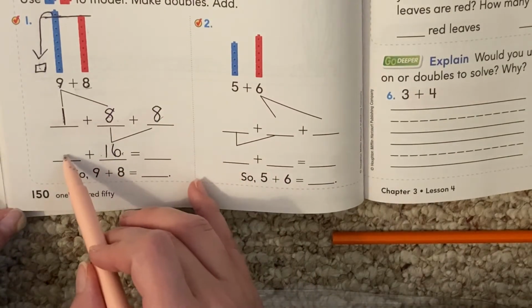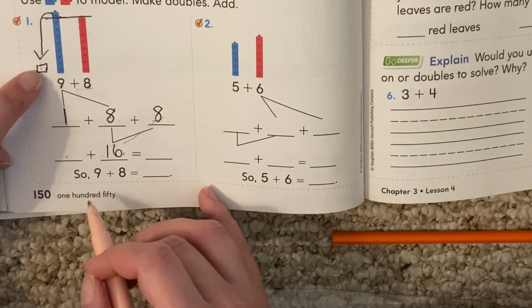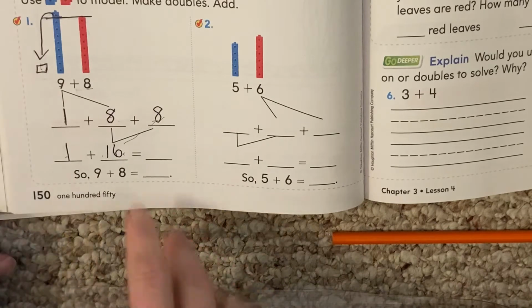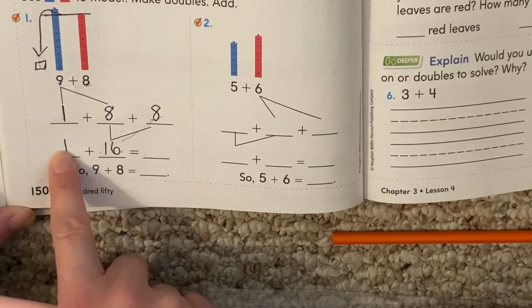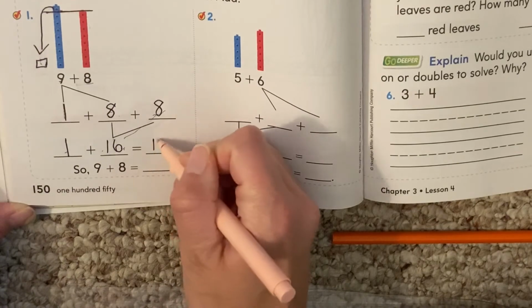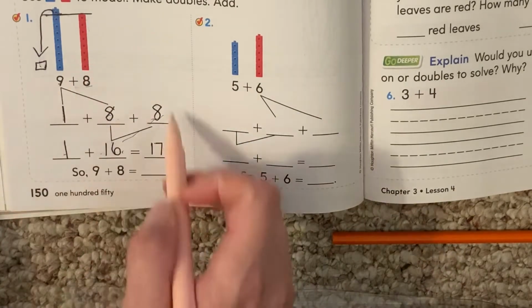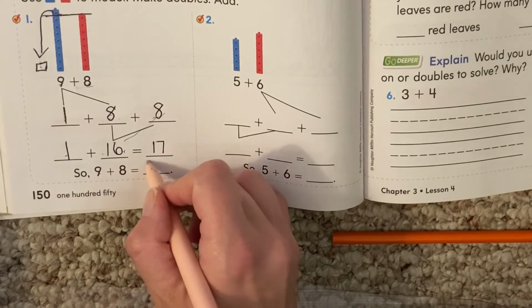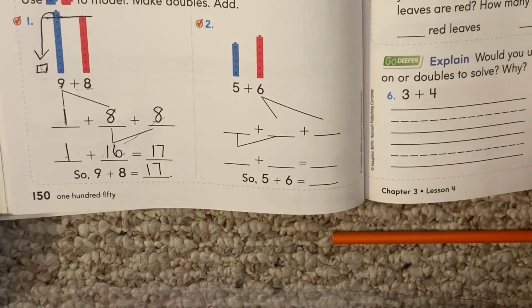But we're not done. See this blank here? We put the 8 and 8 together. What number did we not use? We didn't use this little guy, that 1. We put the 1 down here. And now we have 1 plus 16. Well, think, if you have 16 and you get 1 more, what do you have? 17, right? 16, 17. So after we did all this fancy math, 9 plus 8 equals 17.